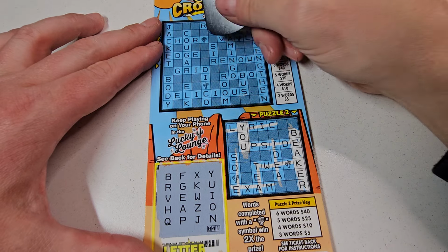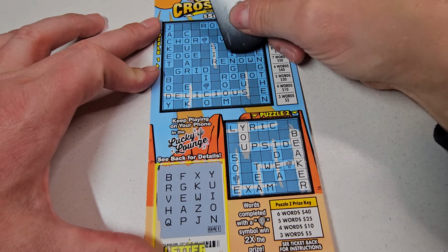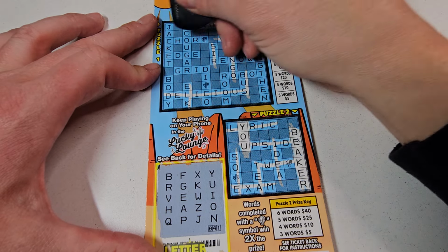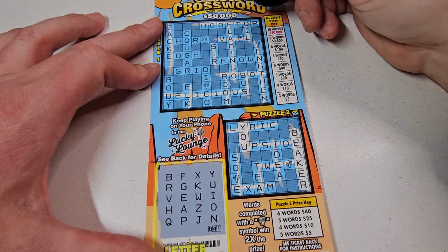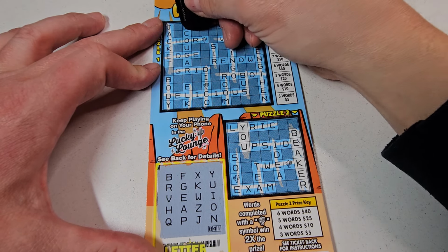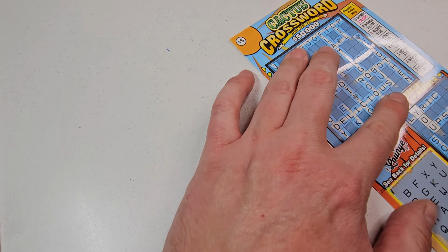Let's go up here. No S. Elk, E-L, no L. Boop. Okay. Rooftop, E-R-O-F, no T. No M, no D. Well, what's going to be the word? C, no C. Okay. N-O-N-W, okay, there it is. Okay, well, just one word on that one. So that one's not going to be a winner.